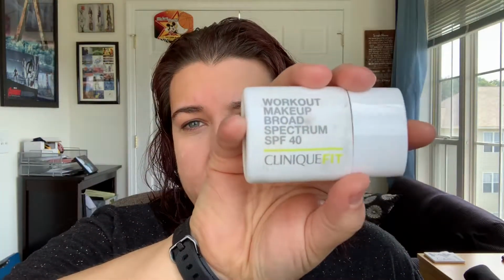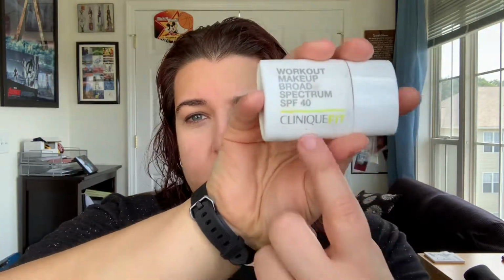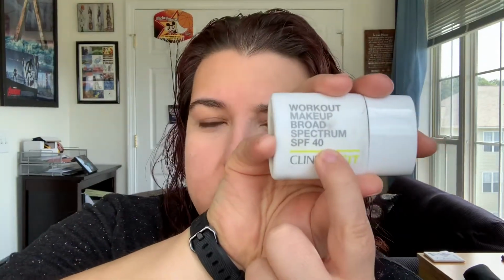The foundation that I use normal day-to-day works perfectly, and I can even do this in another video, but I want to kind of keep this on what I use in the parks. Workout Makeup by Clinique Fit. First of all, SPF 40, which you need SPF at Disney, if not every single day. You are outside so much, you have to have some kind of SPF on your face.